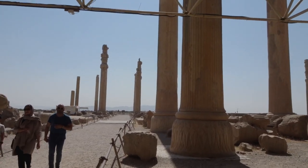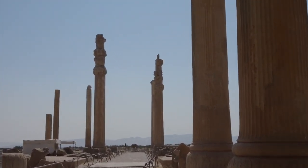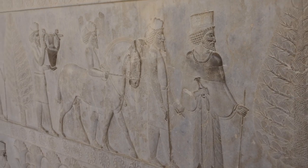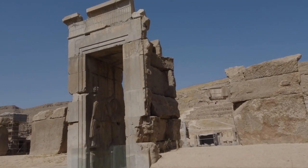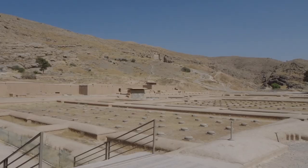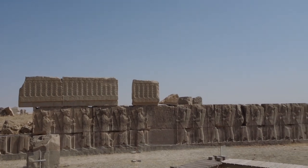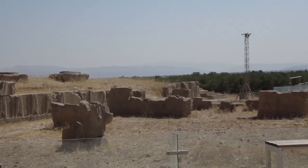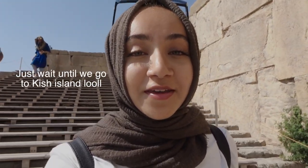Here there used to be 72 columns, but now there's only this many left. This whole wall shows the different gifts that different empires used to give to the king. It's honestly the hottest place I have ever been in my life. Very good, it was worth it. Very worth it.